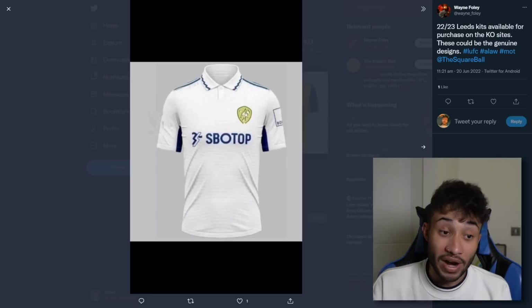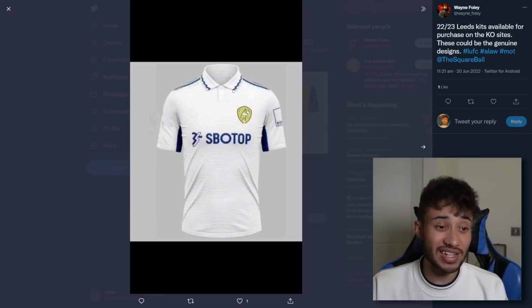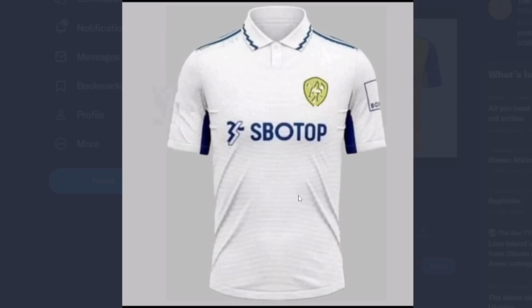But until then, we are left with the rest, and we start off with Leeds. This is the Leeds kit. I don't know what they've done to the badge there. It's kind of similar to the Arsenal one as well, with the zigzags on the collar. This is pretty nice, to be honest with you. If I scored Arsenal's pretty highly, I have to do the same for Leeds, given it's pretty much the same template. Just over a 7, not 7.5, not 7, somewhere in between.